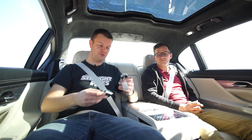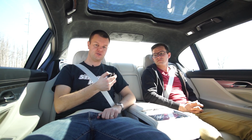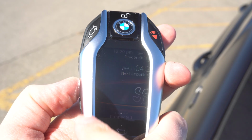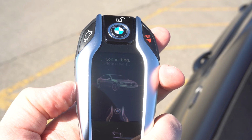Now the final crazy thing that I want to point out is the key. This has two keys. A normal key, which is still pretty nice, got the M colors on it, and the crazy key that actually is a touchscreen. So you actually have to slide to unlock your key. Yeah, you can see how much gas you have left, how far you can go, stats about your vehicle, and then you can also do RC parking. Yeah, you can actually park your car with your key.